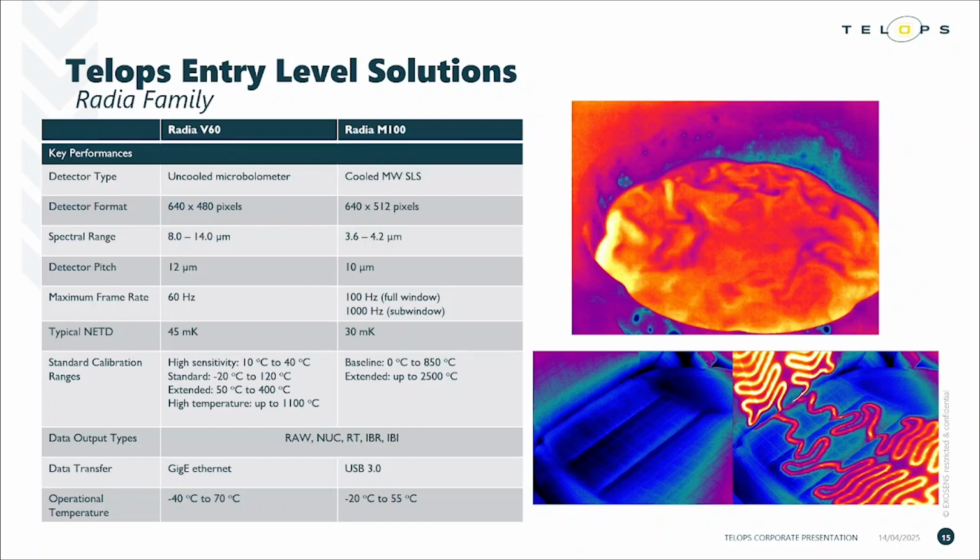Now, to be clear, this is 0 to 850. This is not 0 to 850 with a single exposure time like we see with the HDR M700, but that 0 to 850 baseline calibration range really makes the Radia M100 well suited for high temperature scenes.